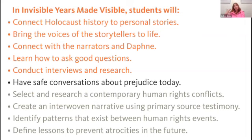So this is our list of objectives. In the first part, students will connect Holocaust history to personal stories and bring the voices of the storytellers to life. Connect with the narrators, but also connect with Daphne. We were so lucky that Daphne made herself available to my students, which was not easy. She had to come to Fairfield at 7:30 in the morning some days, so I was very appreciative that she did that. Have students learn to ask good questions and conduct interviews as well as research.